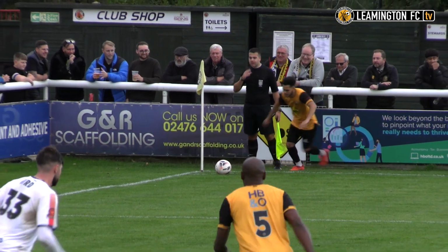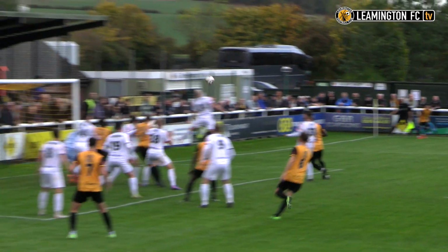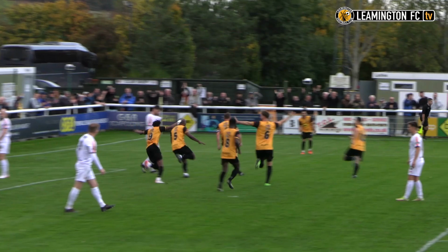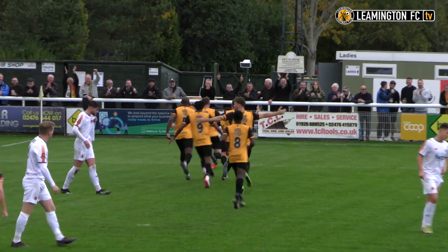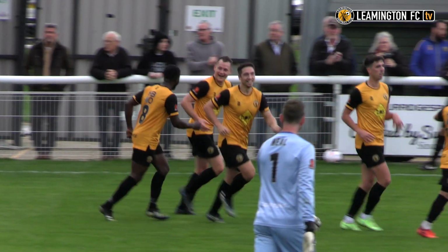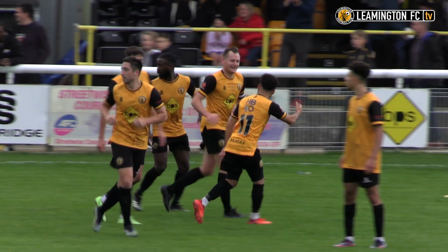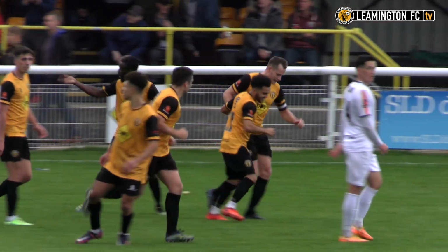It was drilled in. It was over the head of the recently introduced Will Hatfield, and Joe Clark, who took up a position on the goalkeeper, just stepped away a couple of yards and then flicked a header back towards the goal. It came cannoning down off the crossbar and then was fired home. And it's Leamington 1, AFC Fylde 1, and it's a goal from Joe Clark.